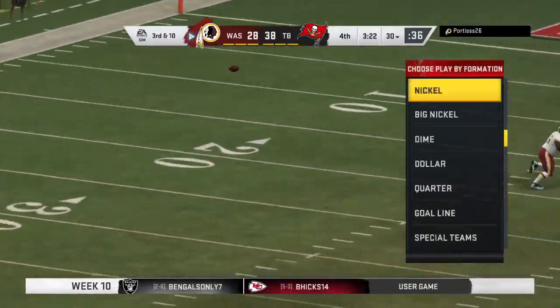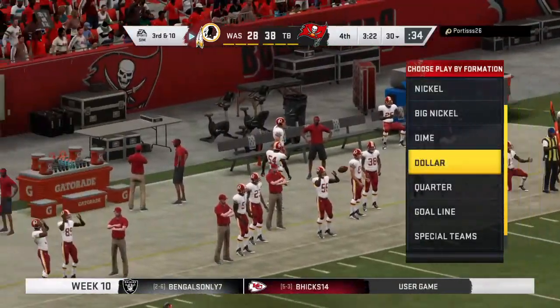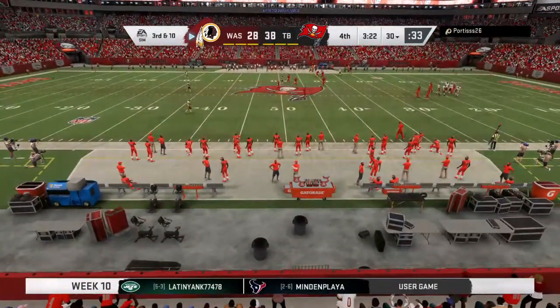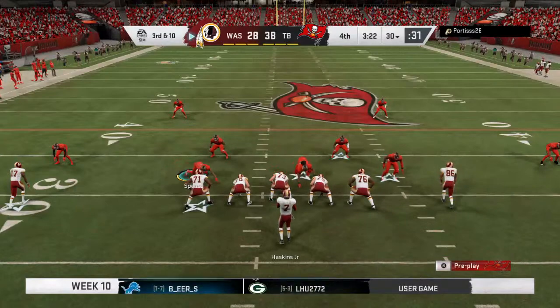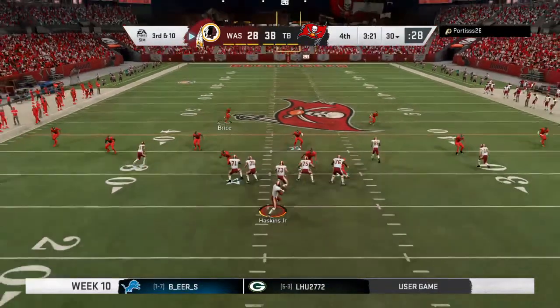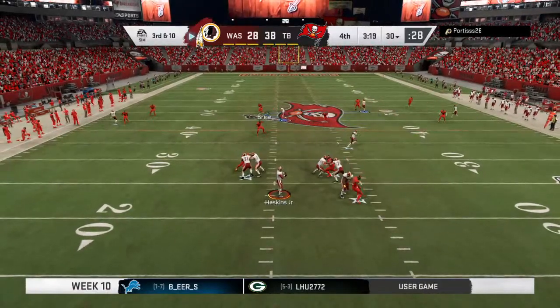Great coverage there all around. Really didn't have many options to throw the football. Very little chance that that one was going to be completed. Every receiver was locked up. Big play coming up. Here's 3rd and 10. I would expect to see some pressure here. The pressure drops off as they'll look to throw.